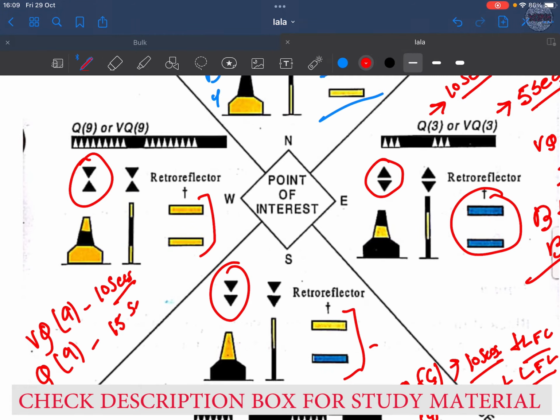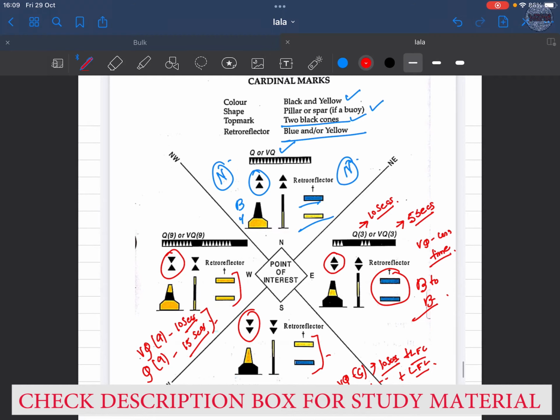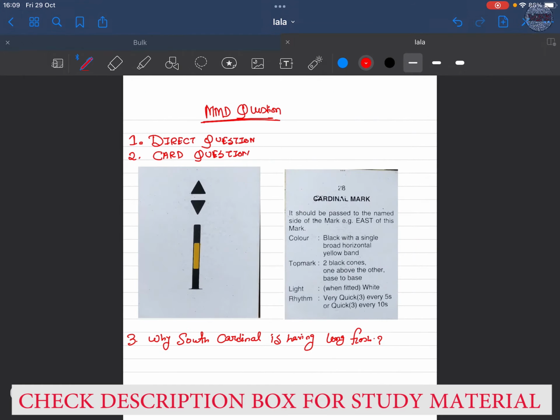So I think you can remember these things, not an issue. Shape always cone. Color black and yellow always, top mark told you. So that is the thing. Now we'll move to the MMD questions quickly, which are questions maybe asked by the surveyor. See, direct question. This is direct question that tell me the specification about the east cardinal mark.